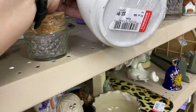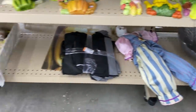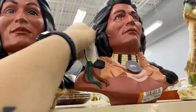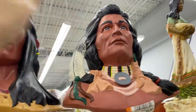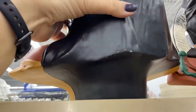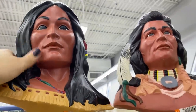Oh, that's cute, a little rooster teapot. You see that? I'm trying not to film the lady in the background. All right, let's see what else we can find. So these are some hand-painted ceramic native people. What does it say? Provincial molds. So I think I'm going to look those up because those are really well done. I don't see a mold mark for her, but I'm going to look those up.